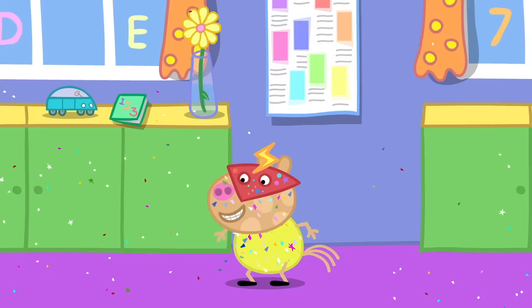Danny Dog has found an egg under a plant pot. Susie Sheep has found one in a bush. Peppa has found an egg in a tree. George has found one in a bucket. Finished! Wow, that was quick. And with one egg each. Great. Wait, what's that over there?